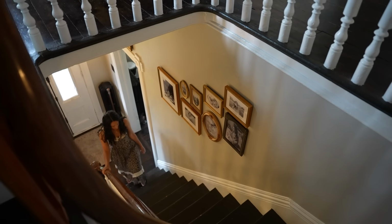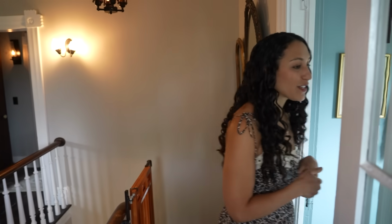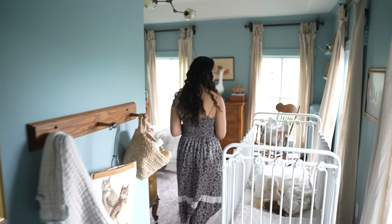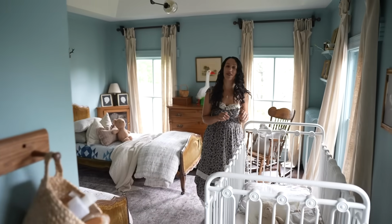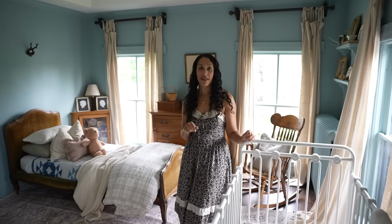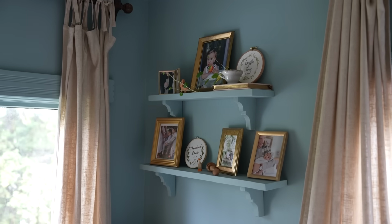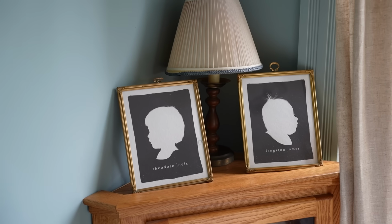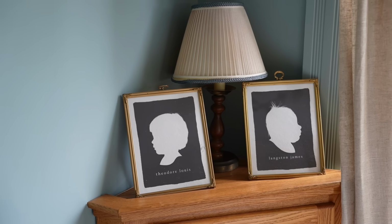Let's head upstairs. I'm first gonna take you into our boys' room that's right off the stairs. This is where my sons sleep. I love this space. So we have two little boys. They're 14 months apart. They're 3 and 2 right now. My 2-year-old's still in a crib, but we're getting ready to transition him. And then we have these 2 twin beds.